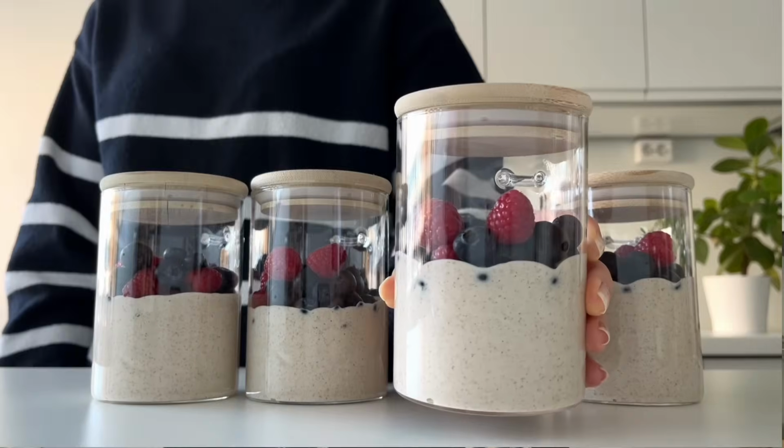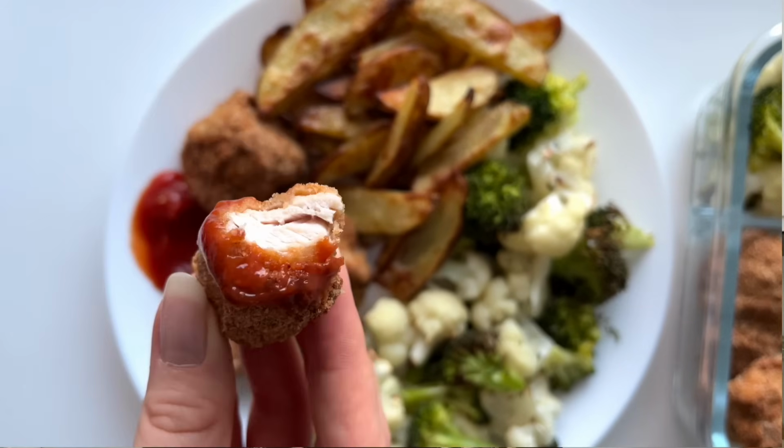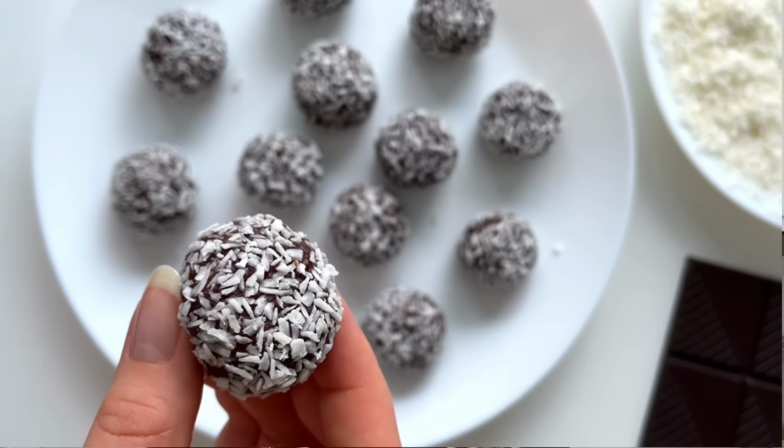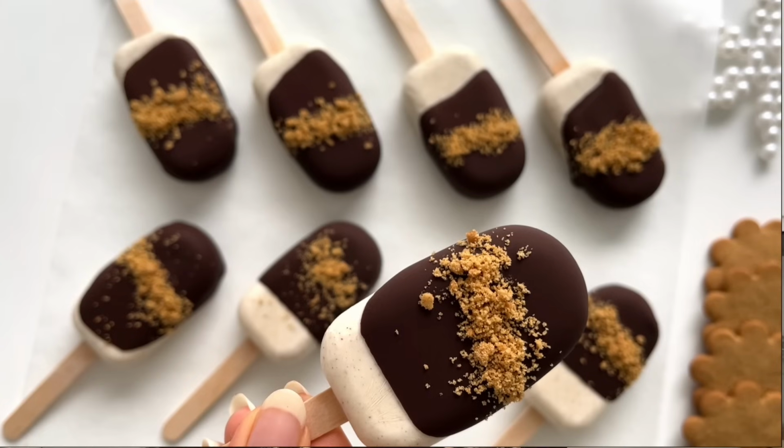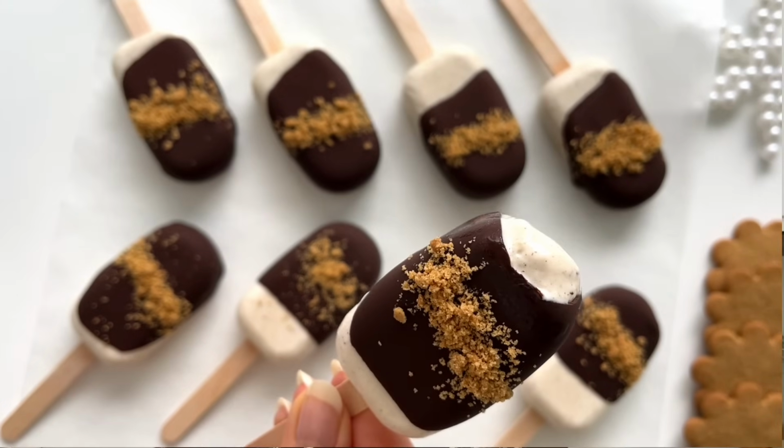It's meal prep day again. Today I'm gonna prep healthy breakfast, lunch, snack, dinner, and dessert that will get you 100 grams of protein per day. For breakfast, we're making gingerbread overnight oats. For lunch, healthy chicken nuggets. For a snack, chocolate coconut bites. And for dinner, a stir fry. And lastly, for dessert, healthier gingerbread frozen yogurt pops.